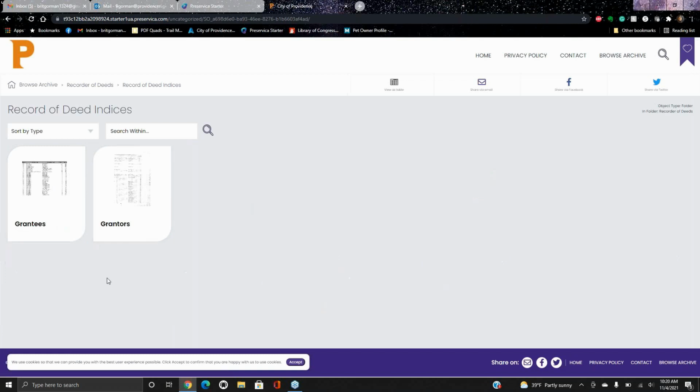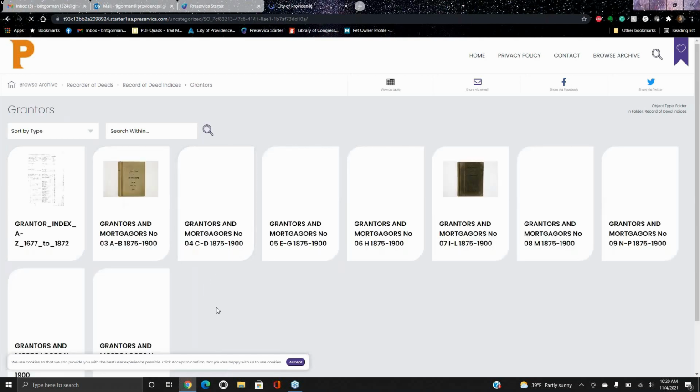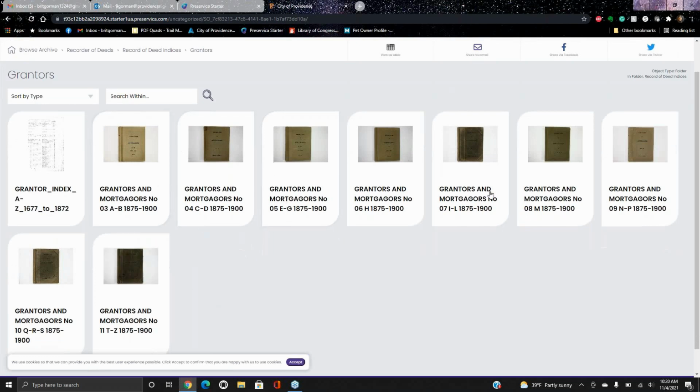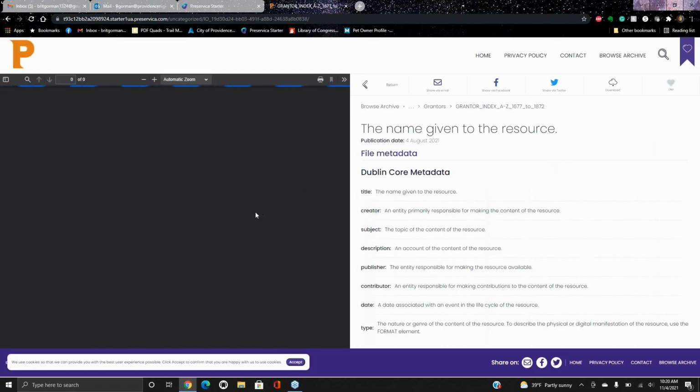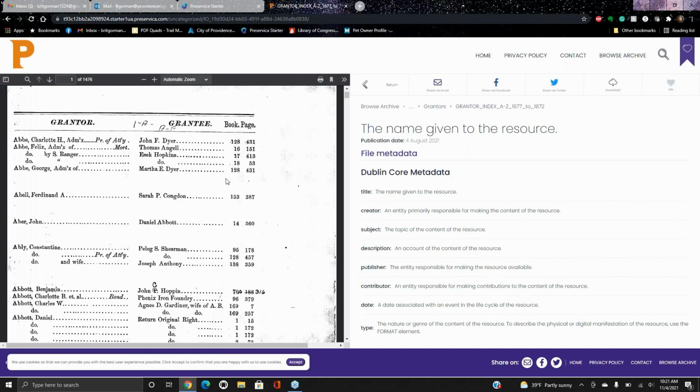And then again, because I said earlier, there's the grantees and the grantors, and they don't necessarily know one or the other sometimes. So if they have a grantor, they'll be able to go into the grantor section, and hopefully they have a time frame, and they'll be able to go into whatever time frame they're looking at. We have it by last name, so we have A to B all the way to Z, but they'll be able to go right into the file here, and because it's a PDF, unfortunately, it takes a little time to load. They can either search by name and see what comes up, or they can scroll right to the name they're looking for. Here we go.